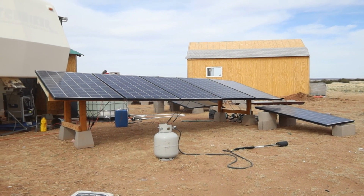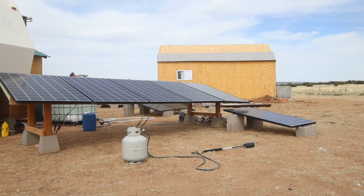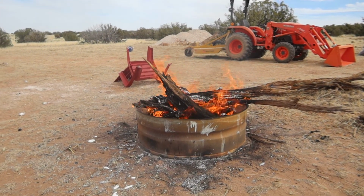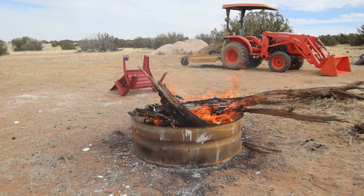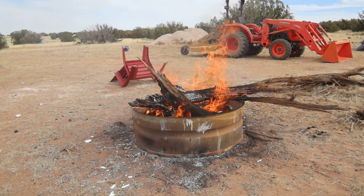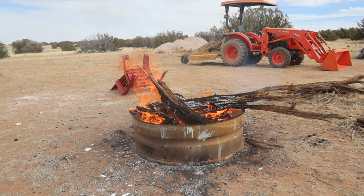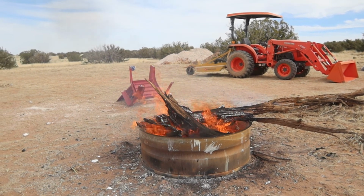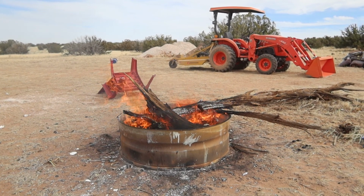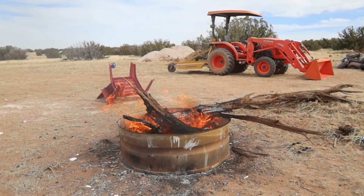Rick here, Arizona High Desert Homestead, and today marks 11 months living completely off-grid. Got a lot of stuff done, and there's some that I didn't get done that I would have liked to have gotten done, but it's coming along. Kind of taking it easy right now.